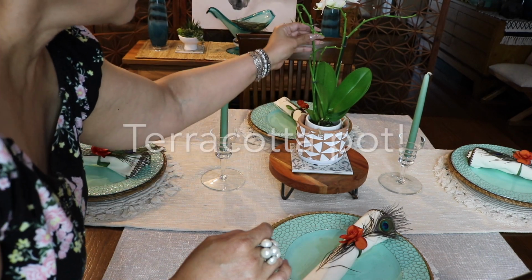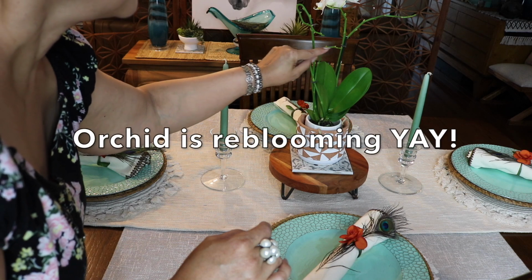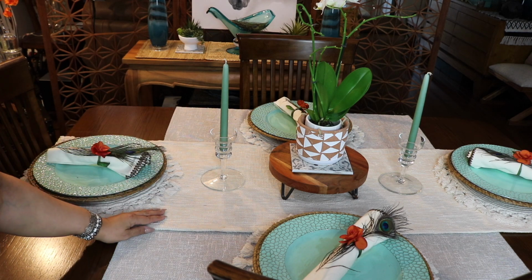Those ceramic vases that you see housing this beautiful orchid, I got from the Goodwill, brand spanking new, for $2.99 a piece. The crystal candle holders, those are thrifted as well.